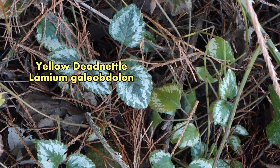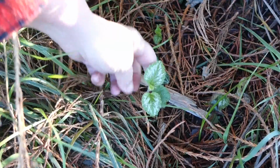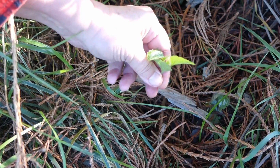It's an ornamental ground cover used in landscaping that's become an invasive weed. The older leaves are no good for eating, but the tender new growth is nice in a salad. I just found one sprig, but there will be plenty more in the spring.